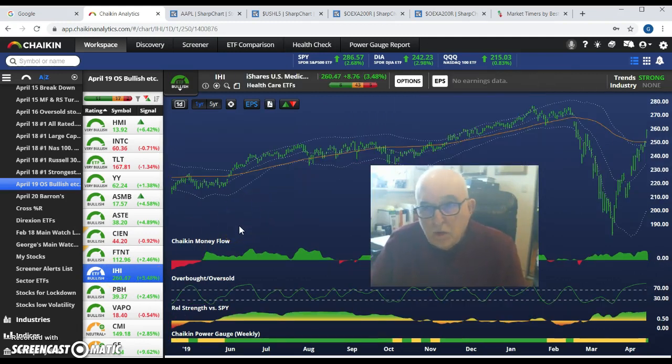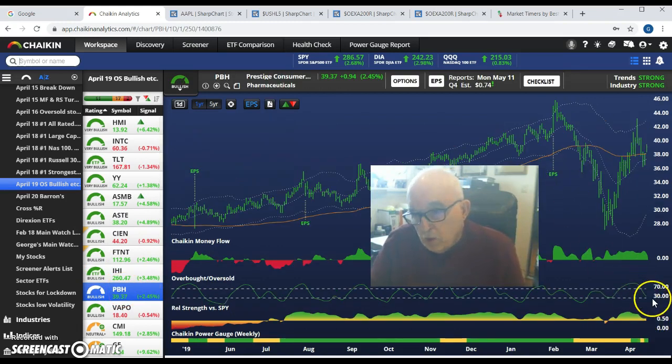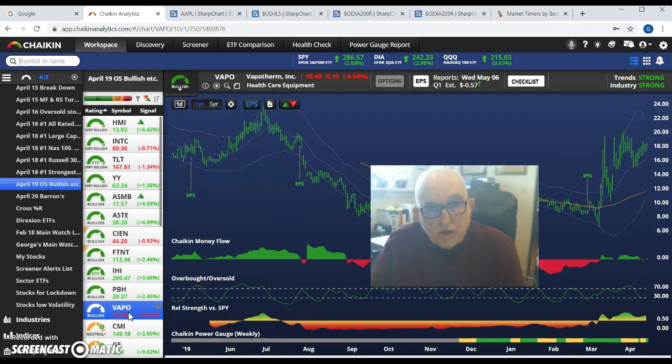This is an ETF, iShares of healthcare. PBH, that is a pharmaceutical company. You can see it's becoming oversold, and it's rated bullish, and money flow is pretty good. I'm not familiar with this one. It's a healthcare equipment company, but it's oversold, and it's where you would want to take a good look and maybe buy, because money flow is positive, not by much, but you have this personality change, as Shakin calls it, from negative relative strength to positive relative strength. So this is something to keep in mind.